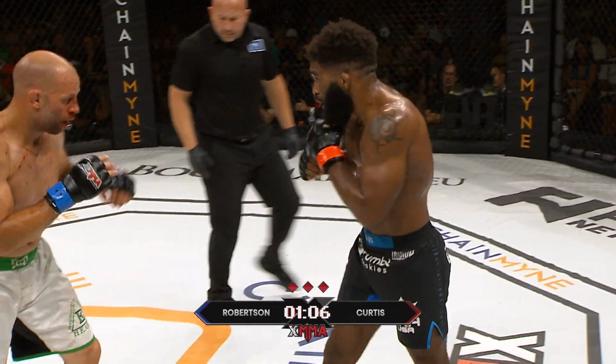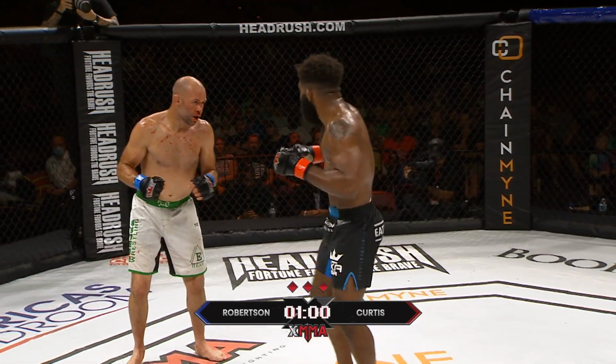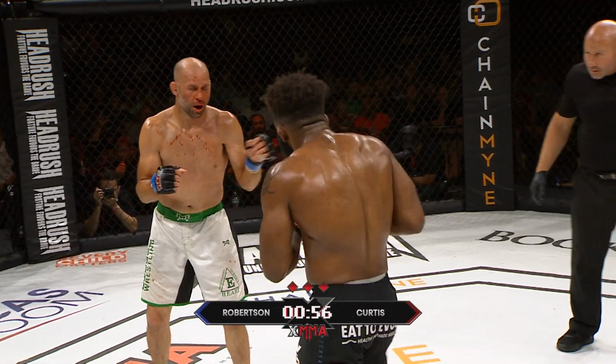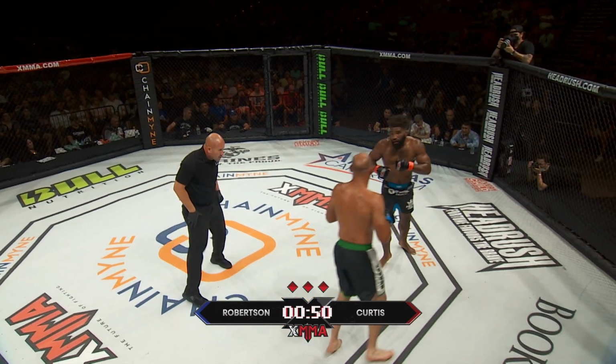Both fighters exchanging straight shots. Just over 1 minute to go. Who wants it more? Is it Kenny Robertson or Chris Curtis? And blood really starting to stream down the face of Kenny Robertson. This is what you pay your bucks for, guys. Big striking contest with a lot of blood coming down to the final minute of the fight.